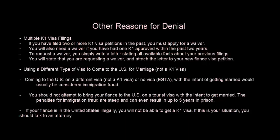Other reasons could be multiple K-1 visas, like I said, 2 more visas in the past. You have to get a waiver. I've only done 1 K-1 visa, and it was denied, but that was almost 14 years ago. You'll need another waiver if it had a K-1 approved within the last 2 years. If you need a waiver, just write a letter stating all the facts and talk about the previous filings. Ask that you request a waiver and attach that letter to the petition.